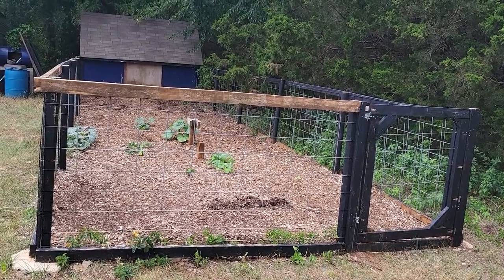So sadly, we did rehome her. But I'm trying to think positive. The area that we had her in is now going to be our pumpkin patch. Let me go ahead and show y'all. So this is where Juicy was living.